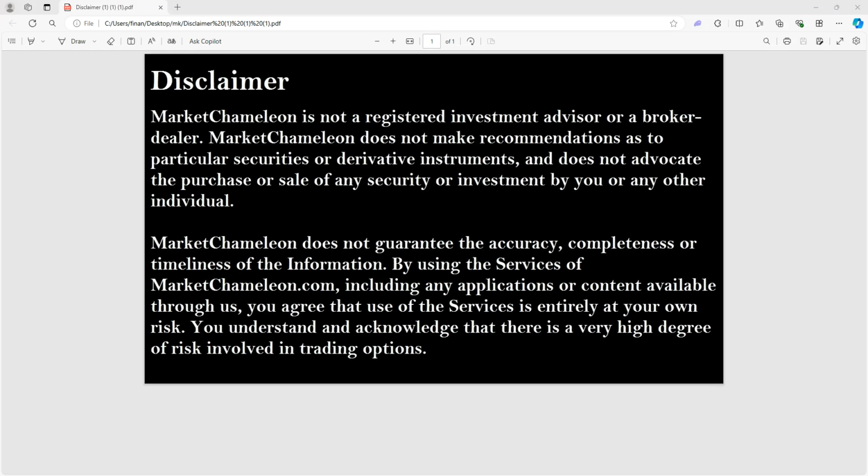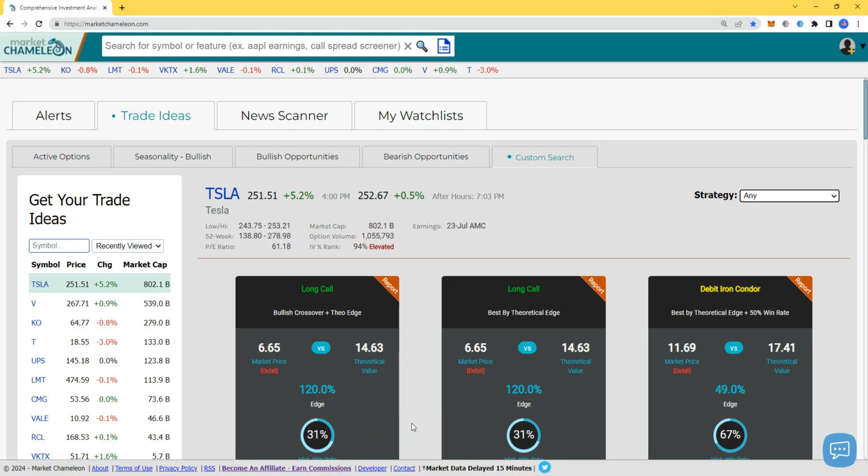Okay, but before we do, quick disclaimer, keep in mind this is not financial advice. I'm not a financial advisor. This is for educational purposes only. Also, my name is Ziv, also known as Finance After 40. Options are risky, stocks are risky, everything is risky in life. Do your own due diligence. Let's get started with Market Chameleon and Tesla trade ideas for tomorrow.